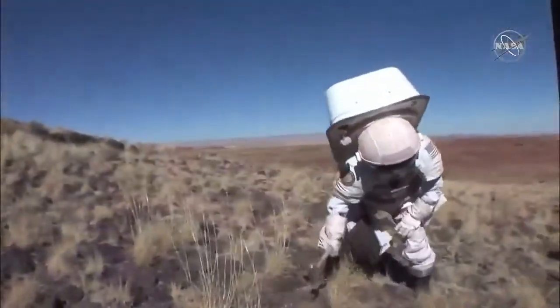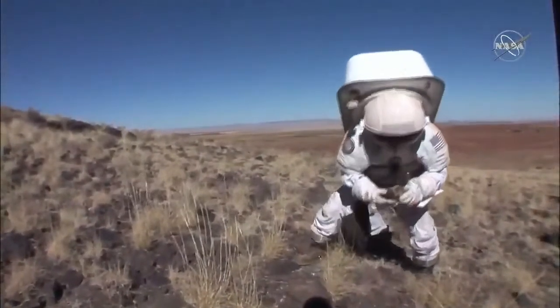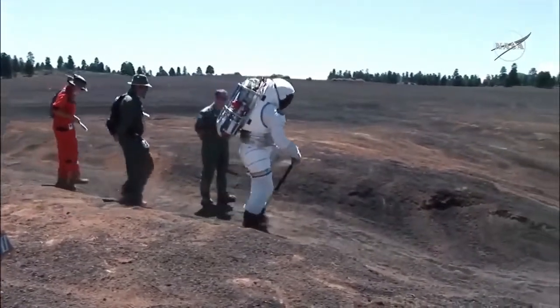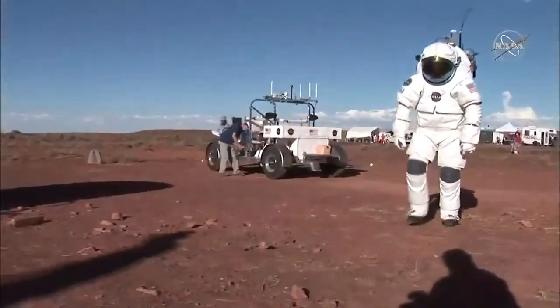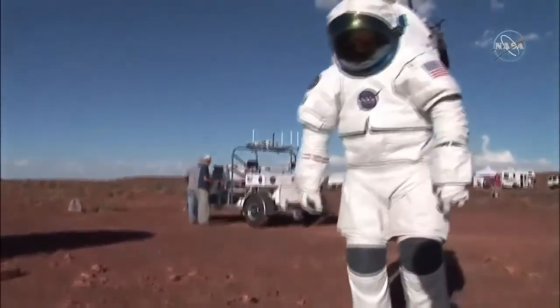Then we want to be able to provide them the ability to kneel down and pick up a rock, like they're going to want to do in their geology science that they're working on. We want this to be a very reliable and durable suit so they can use it day after day in a dusty environment and not have to do a lot of maintenance with it while they're needing to do their mission. So there's a lot of those kinds of aspects that go into improving the suit that we're going to provide for the lunar missions.